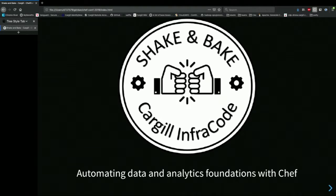A while ago, we were working on some automation stories and came up with this whole idea of shake and bake, and we'll get into what that is derived from. The big thing we are focused on and want to present is how we make use of Chef and some of the ecosystem to manage and create a large-scale data platform in a very automated way. So it's automating data and analytics foundations with Chef.